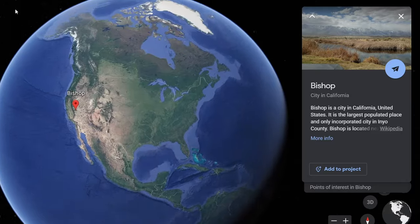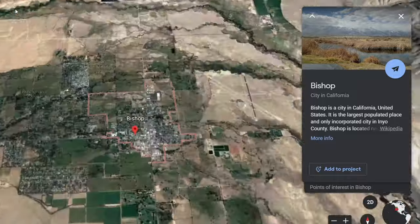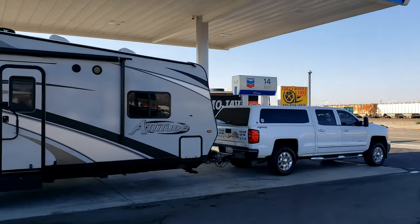Right now, we're in Mojave, California. We're the day after Labor Day. We are headed to Bishop, California for three nights of rest and relaxation. We're taking our rig. Let me show you.